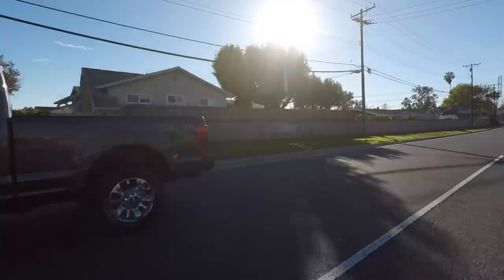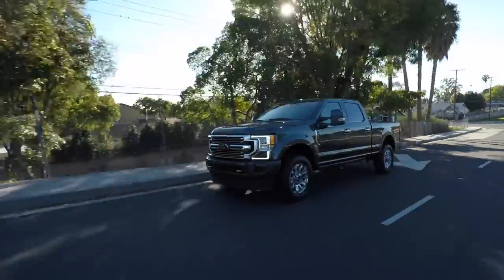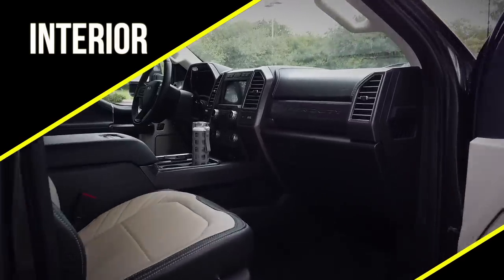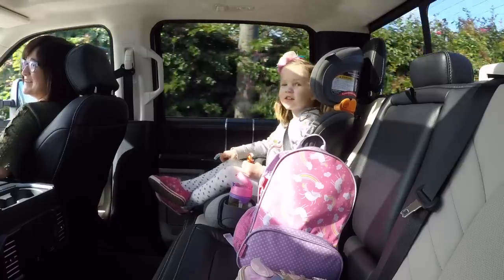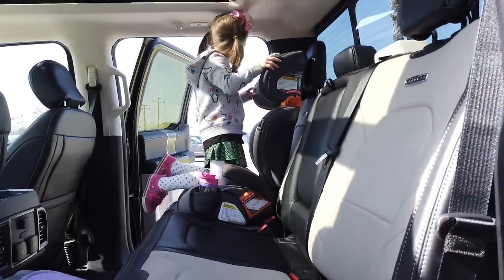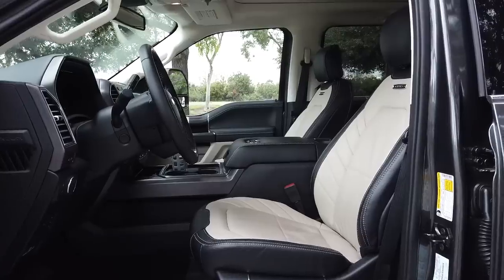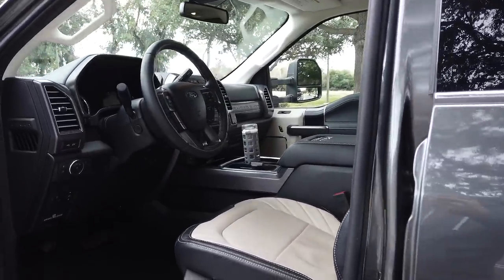My mind is blown. There are a lot more numbers that we need to dig into that will continue to blow your mind. But before we get to that, interior. It's very big. It is very big. Size is not a problem from a family-friendly perspective. What about the design? Does this do anything for you? More stylish than I would expect from a vehicle with this kind of utility.